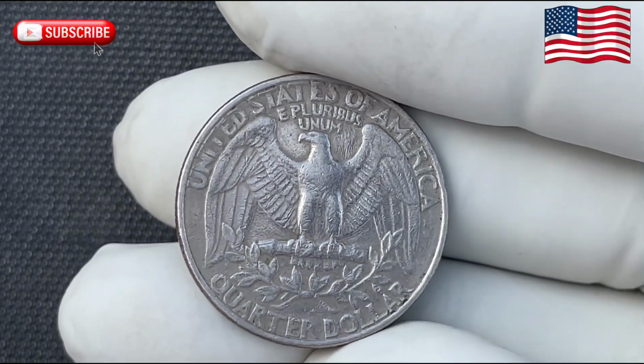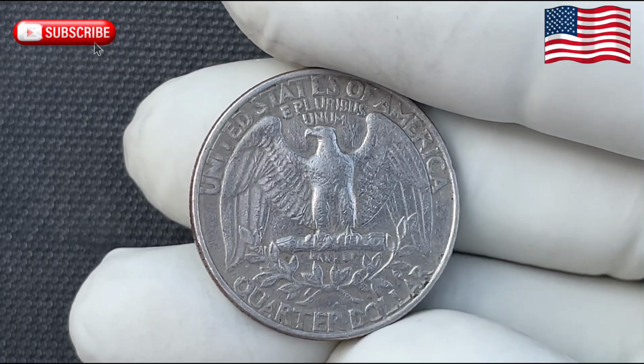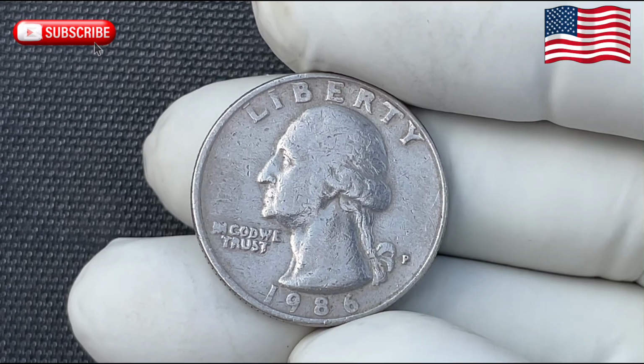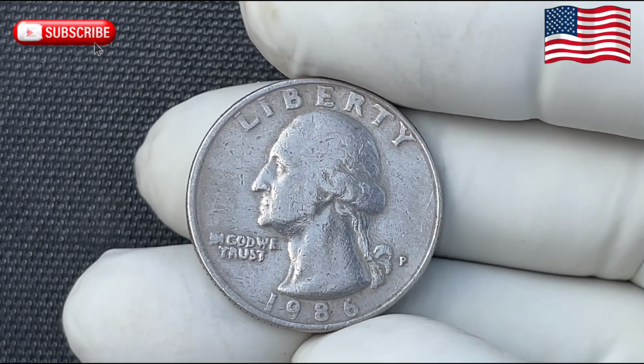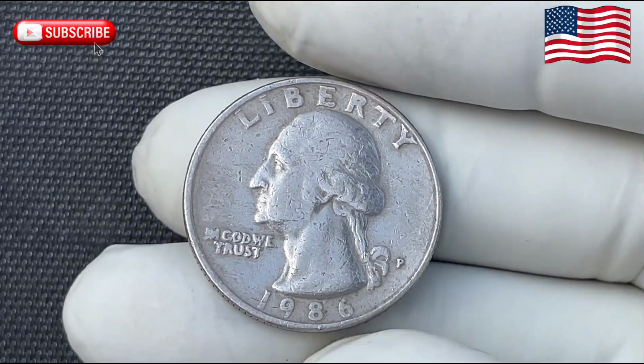It's mind-blowing to think that something as common as a quarter could be worth so much money, but that's the fascinating world of coin collecting. Coins are more than just pieces of currency, they are pieces of history, and some of them, due to their rarity and condition, become incredibly valuable over time.